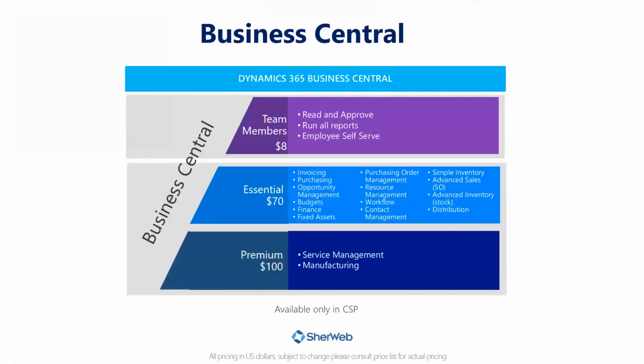So this one you've probably seen if you started looking at Business Central. This is the SaaS version of Business Central. So you've got the Team Member license for light applications. You've got the Essential solution, which includes pretty much everything that you need, except if you're doing manufacturing or service management, then you'll want to go with the Premium solution. And that's Business Central as a SaaS solution.